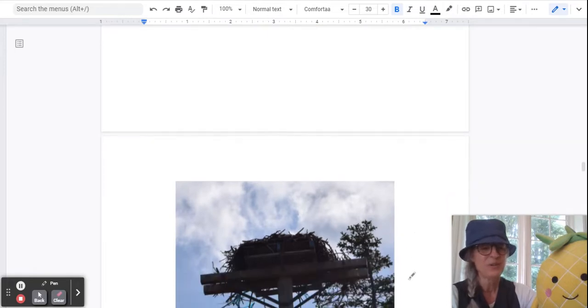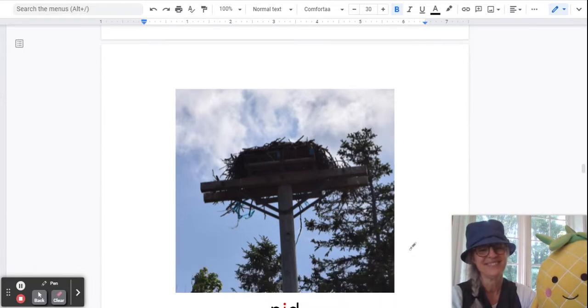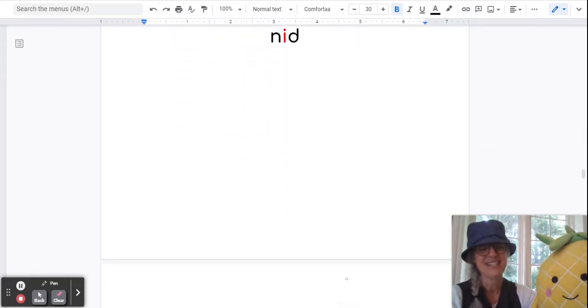Oh, do you remember the French word for the bird's nest? It begins with the sound n, and it's a very short word. N. Did you say ni? Correct. It is a ni. Ni. Bravo. Let's keep going.